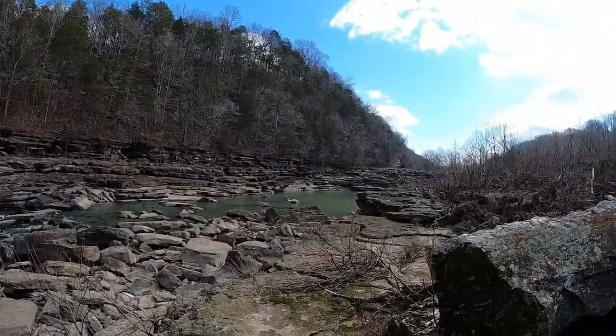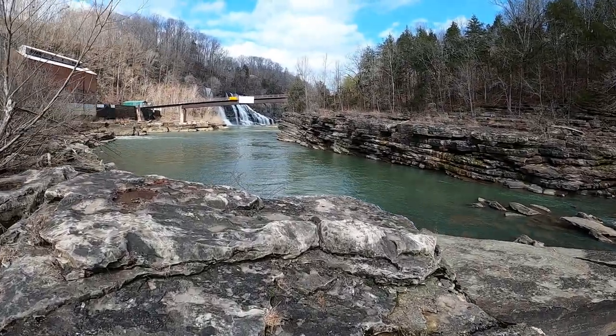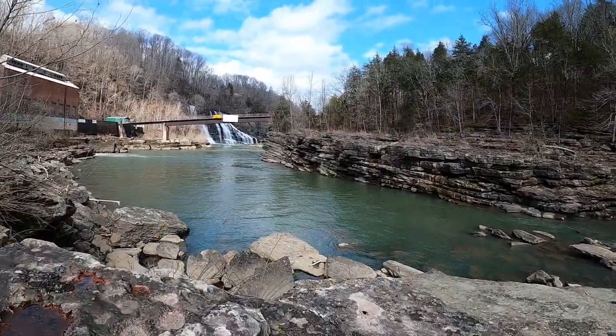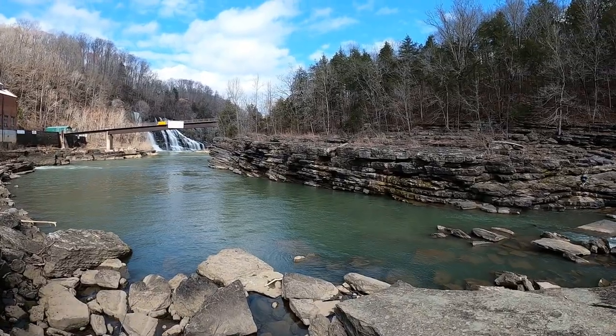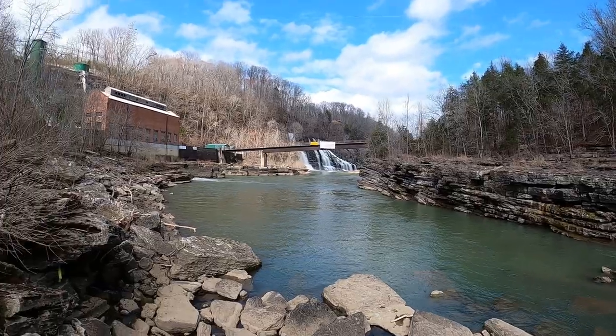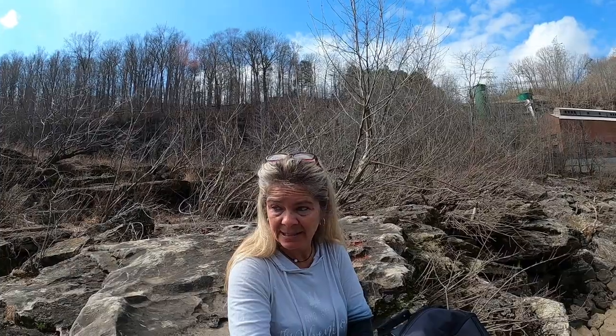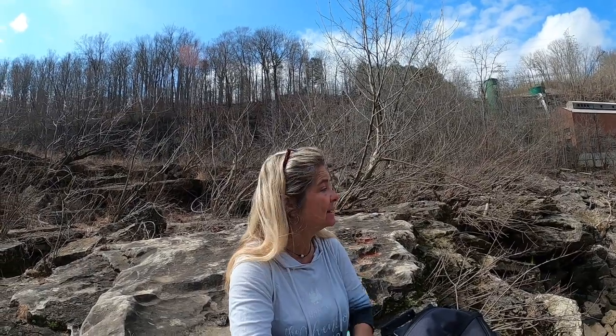Wow. Beautiful, beautiful. All right, let's get a different perspective of Twin Falls here. I don't even know if I've walked this far down on this side. I have on that side. A great little hiding spot, y'all. Well, I'm not really hiding, but it is awfully peaceful. You've got the rapids over here with the river flowing down, and then Twin Falls there.